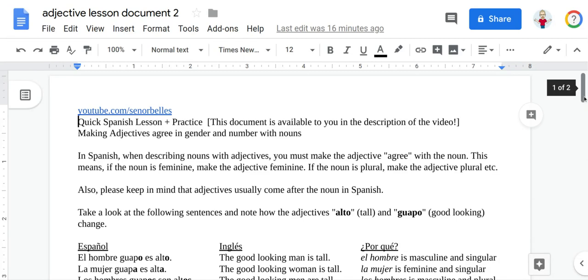So when in Spanish you're describing a noun with an adjective, you have to make the adjective match up or agree with the noun. So, like a quick example, that might be saying that if you're talking about la casa or the house and it's white, you have to call it blanca because the house is feminine. If it's something masculine like el perro and it's white, it'd be blanco. That's kind of the idea. I'll give you some examples though down here in just a second.